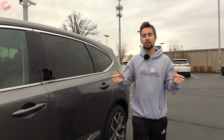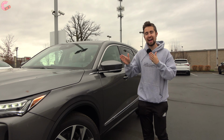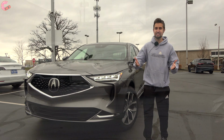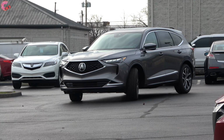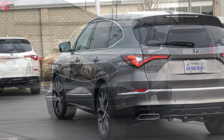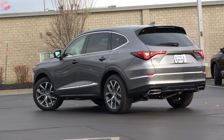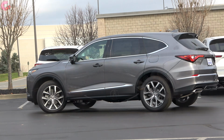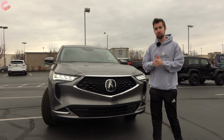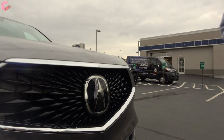What's going on YouTube? So this is the all-new 2022 Acura MDX, which has of course long been one of the best-selling Acura products. Now earlier in the year we sampled the fully loaded advanced trim level MDX, but today we wanted to take a look at this technology trim level, which is positioned right in the middle of the lineup in terms of technology and the price tag. So without further ado, let's go ahead and see if this is the MDX trim level you should buy.